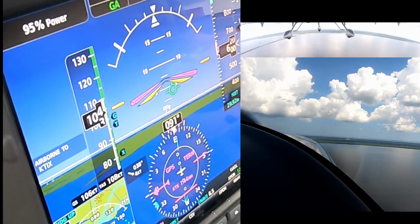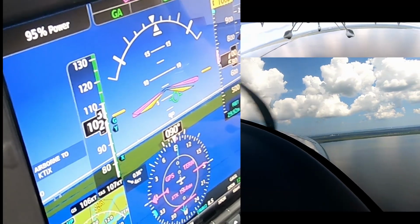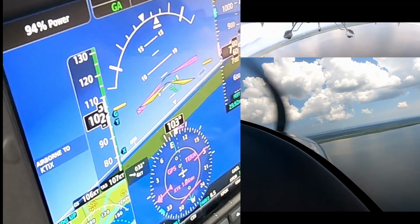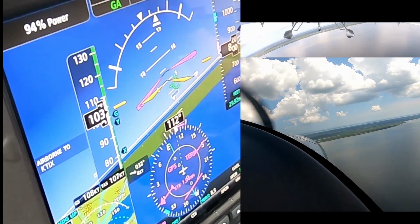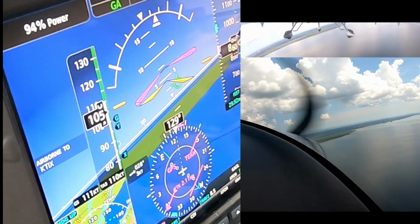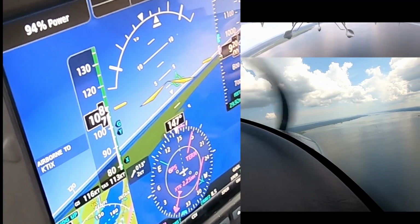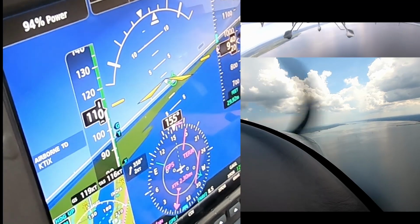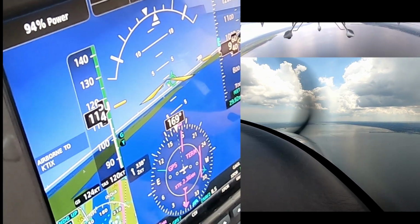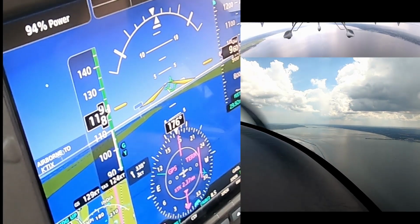You know what's available. Yep. Get that right hand turn. We don't want to fly into this restricted. We don't want to fly into that. What should we go up to? 2,500 works for me. Alrighty.